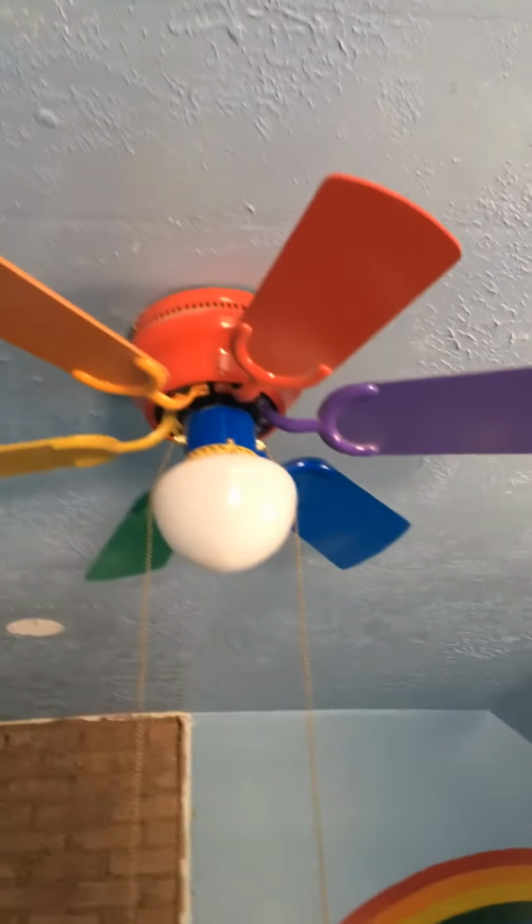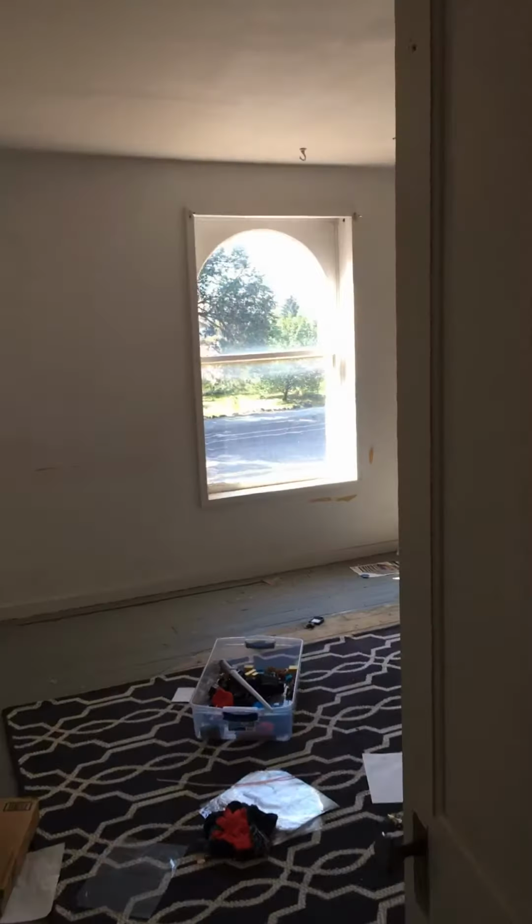We didn't do all these colors. This was done before. Anyway, so that's my project today. I've got 2 more bedrooms up here, and a lot of cleaning up to do.